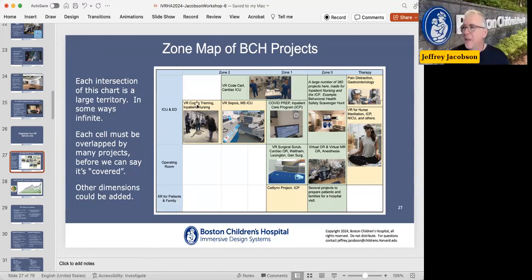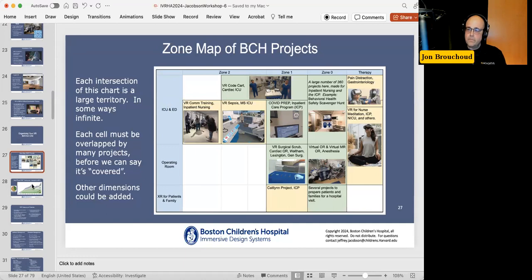So this is a little bit out of date, but it's a map of the individual projects, or some representative sampling of projects in the hospital by inpatient nursing and by IDS, and where they fit on the zones chart versus where they're deployed. And that's another mosaic, right? We're working in all these different departments.